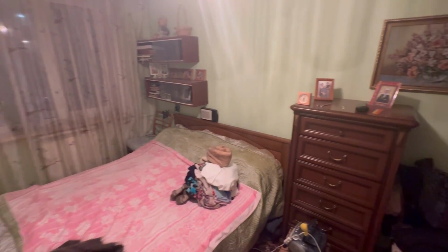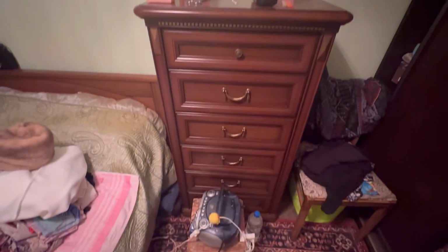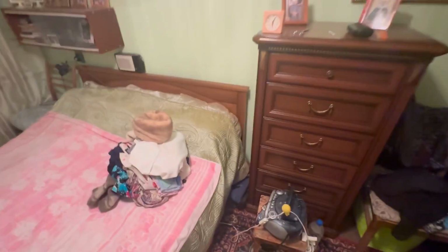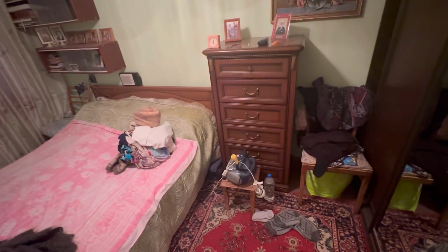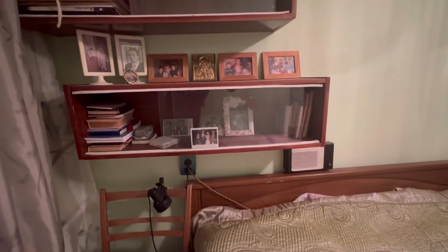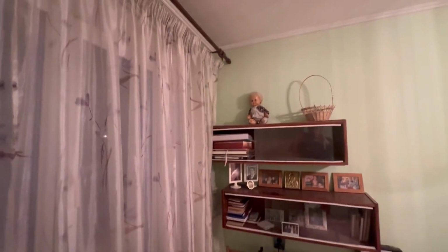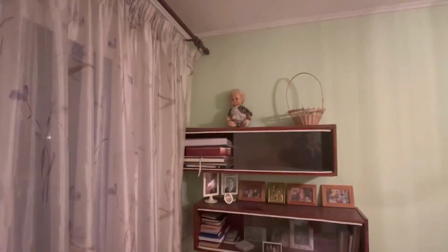As I told you earlier, my granddad and maybe my grandma too are very fond of listening to some news, and that was an example of the propaganda. So it's really live all the time. Speaking about Ukraine, here is the doll that really scares me for some reason. I think this bedroom is pretty comfortable and cozy. Here are the pictures of my grandparents.